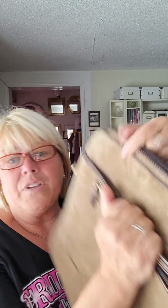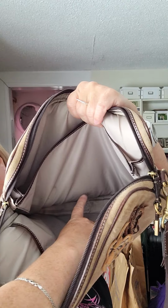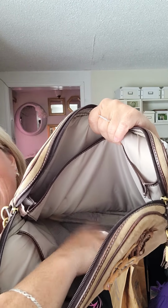Your strap comes on and off. It's a 23-inch strap drop. You've got a slip pocket, a zipper, and then inside you've got padded sides. And there are a couple of little marks down the bottom, there and there. So again, just full disclosure, here's your Juicy.